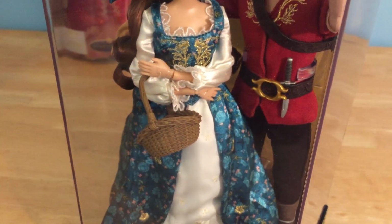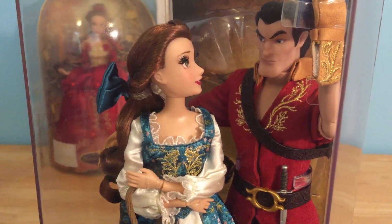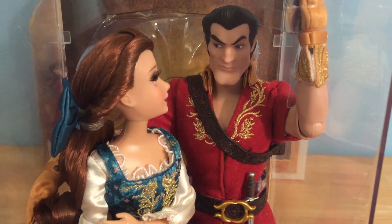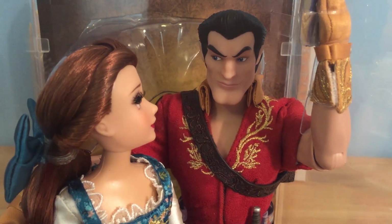I love all of the little details and things they put on her, and I just love her facial expression. She really looks just like Belle. Okay, so time to move on to our little Gaston doll here. You can see they really captured Gaston well because he's got that evil little smirk on his face he always has. And even his little chin looks just like it does in the movie. They really got his features well.